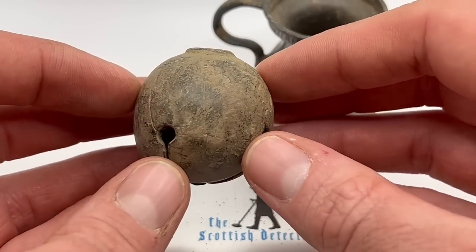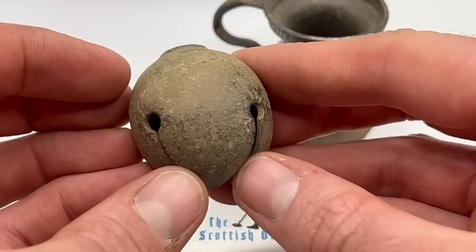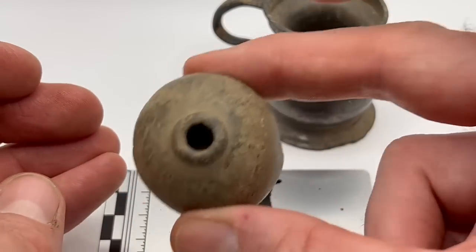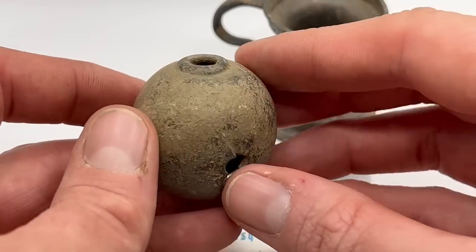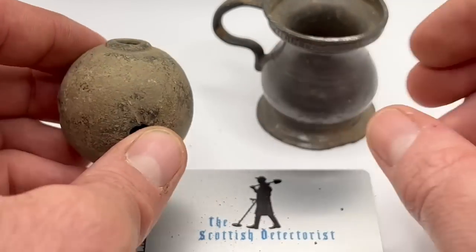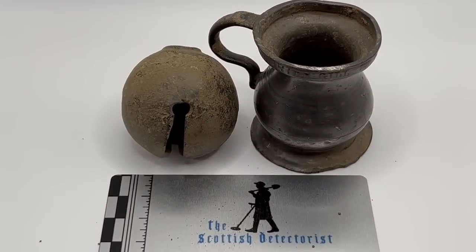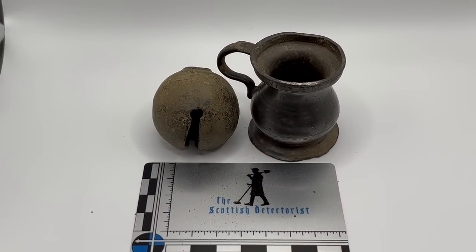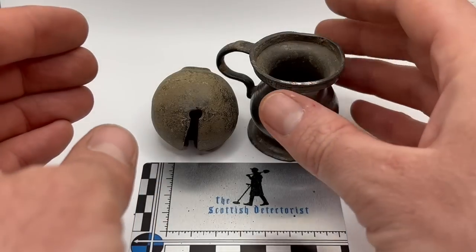But I cannot see any decoration on it. Can't see any letters, can't see any stamps. So I'm a bit confused as to how old it might be. But still, it is a nice little thing. So two little items, which hopefully some of you might be able to give me a little bit more information on. So hopefully the light box worked, made it a little bit more enjoyable.